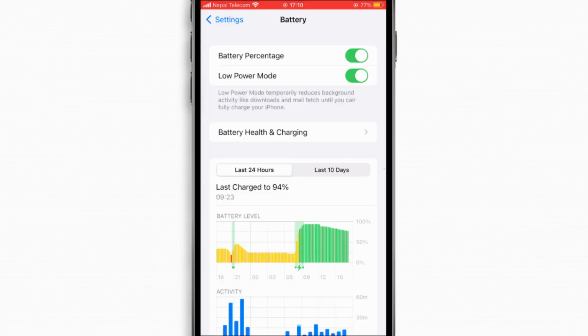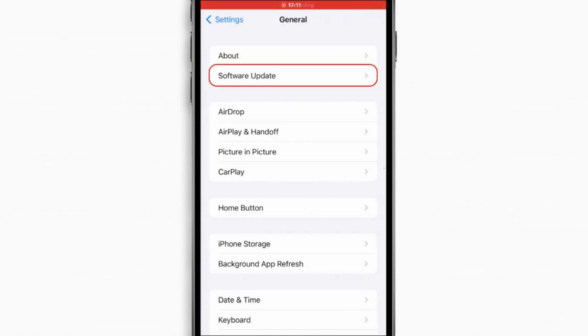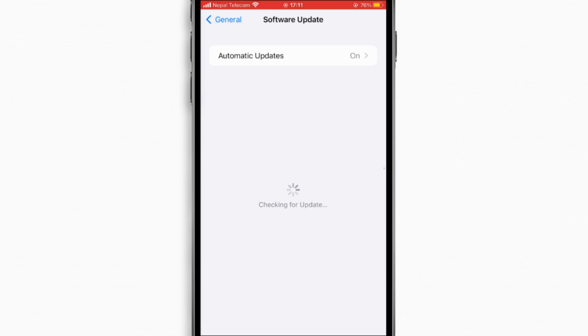Finally, make sure your iPhone is running the latest available iOS version. Go back to Settings, tap General, next tap Software Update, and install any available update. After trying these steps, your iPhone should have better battery life.